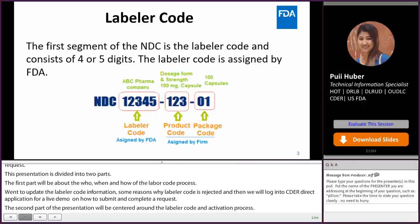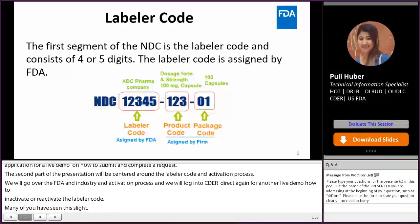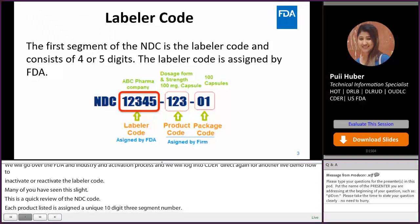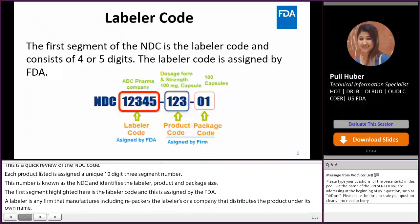Many of you have seen this slide, so this is a quick review of the NDC code. Each drug product listed is assigned a unique 10-digit, 3-segment number. This number is known as the NDC, and it identifies the labeler, product, and trade package size. The first segment highlighted here is the labeler code, and this is assigned by the FDA. A labeler is any firm that manufactures, including repackers or relabelers, or a company that distributes the drug under its own name.